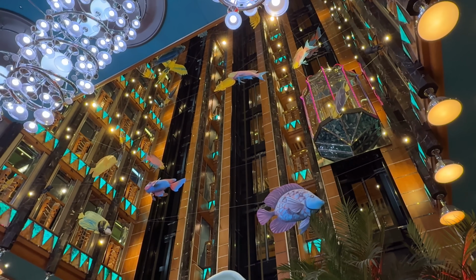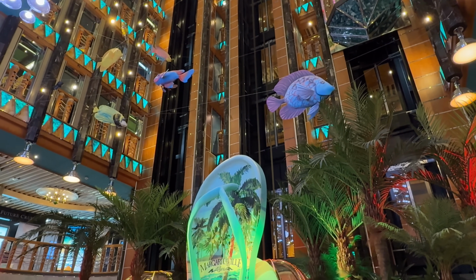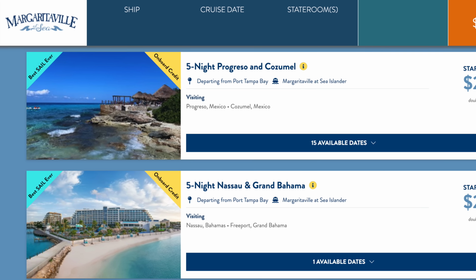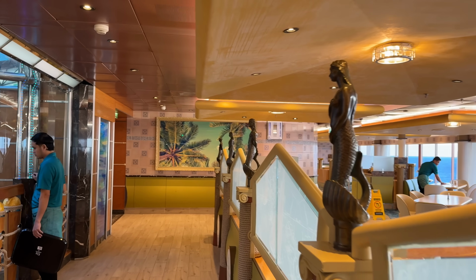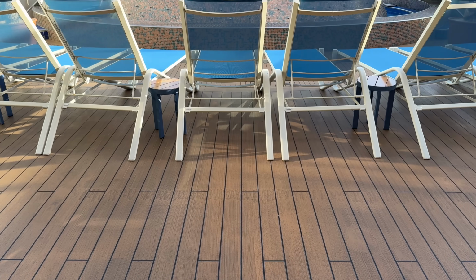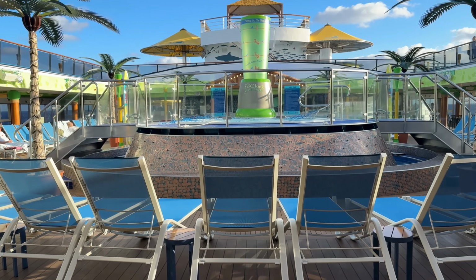Like I said, I was treated like a king on this cruise ship, working in partnership with Margaritaville at Sea. They showed me their very best so that I could show you their very best. But as I dug into the pricing on this, their very best is very attainable for every cruiser, in my opinion. Let me walk through some of the experiences I had on the Margaritaville at Sea Islander, and then we'll end it with a talk about the cost, how you really can be balling on a budget on this cruise ship.